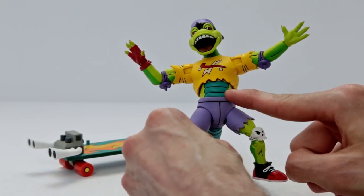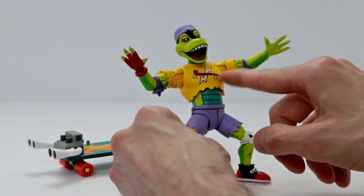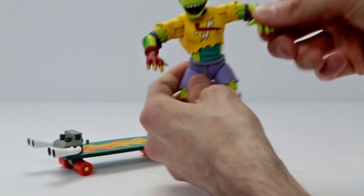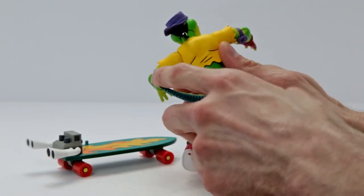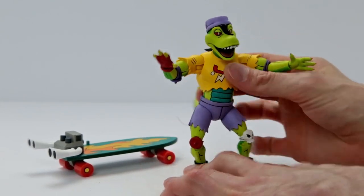Oh, I love the little chest design here with the scales. I love the logo on his yellow shirt here. I don't know what that is. I can't tell if it's a check mark or a pipe or a lightning bolt. I don't know what it is. Oh, look at that. Just noticed you got a little paint job for the nails. Oh, I love little details like that. I'm a really big fan of the black line work. I thought I wasn't going to be. You can't get any more 90s than this.